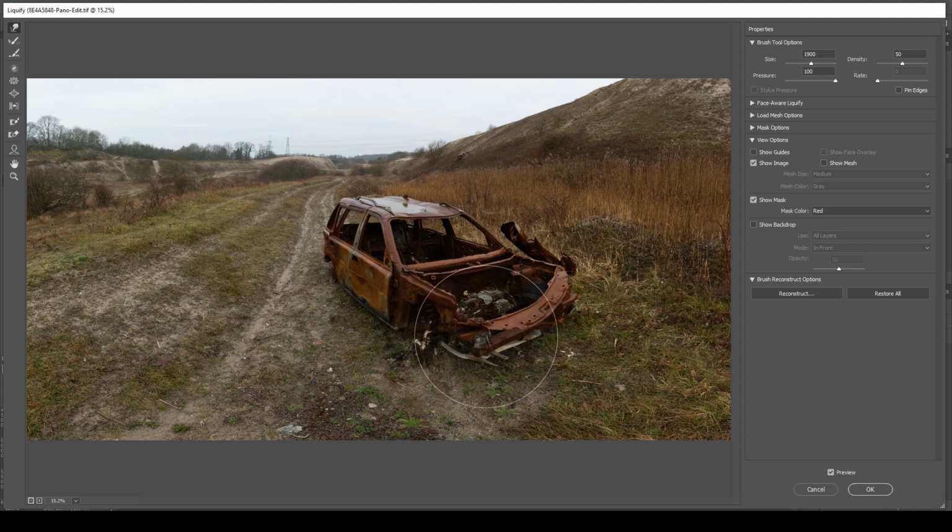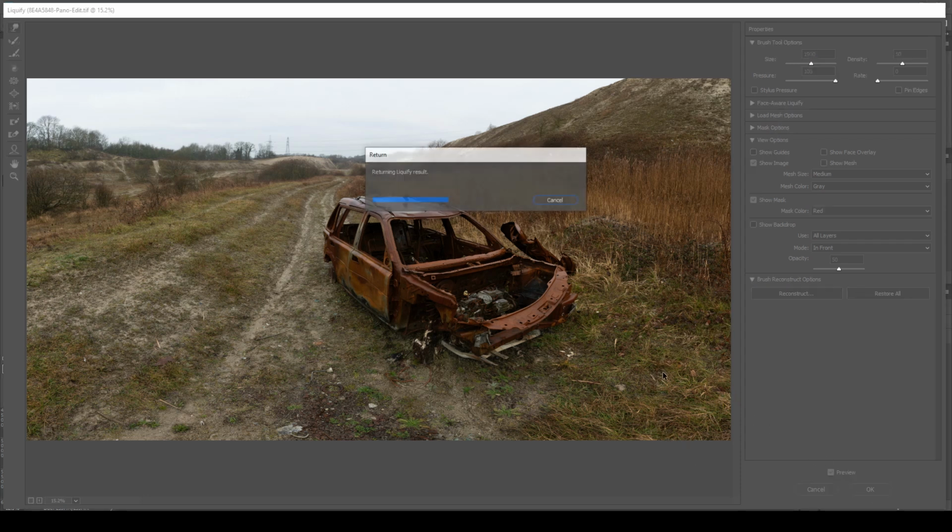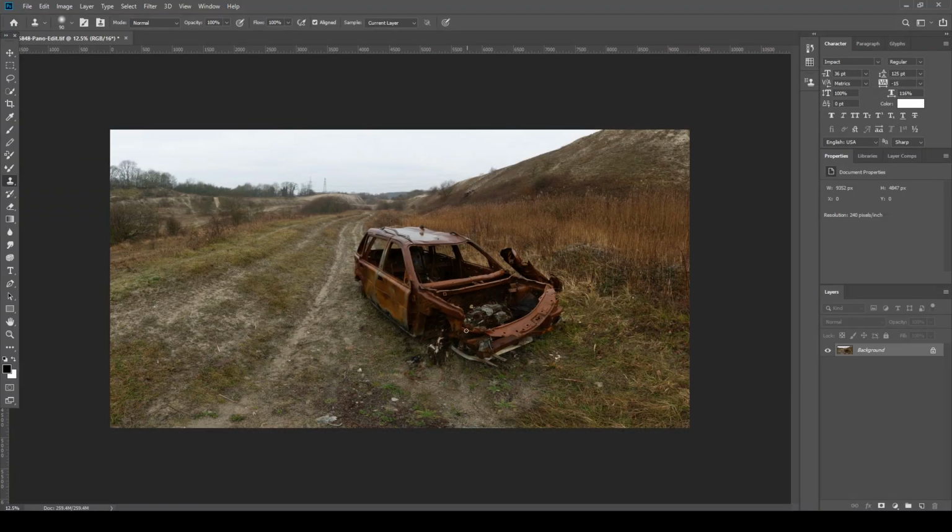Now I'm sure there are probably other ways you can do this, but I'm happy with it in Liquify because I'm not worried about keeping any straight lines, as I've mentioned. So now to me that looks a bit better, so I'm happy with that. So there we are, with a little bit of Liquify work done. I'm going to save that out and we'll head back into Lightroom.